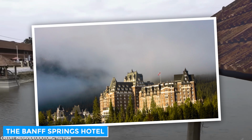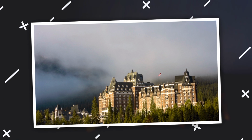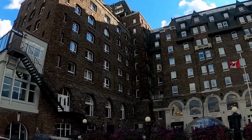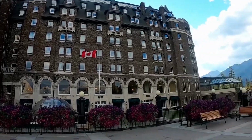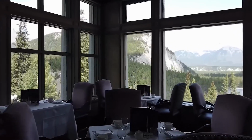Switching focus to the Banff Springs Hotel, situated in the Rocky Mountains of Alberta, Canada. Constructed in 1888 by the Canadian Pacific Railway, it was originally a pinnacle of luxury, attracting even royalty such as King George II and Queen Elizabeth. Today, however, it's often talked about for a darker reason.